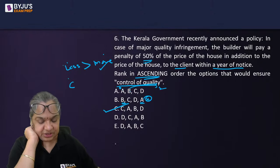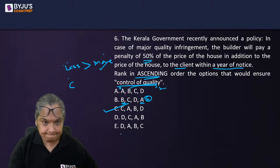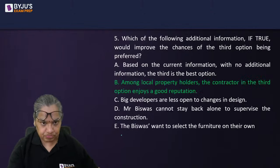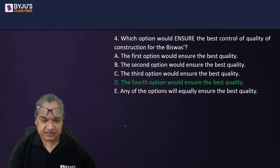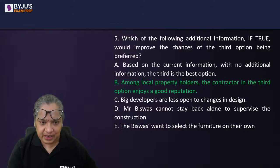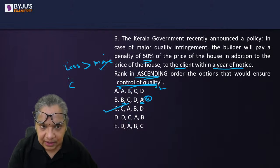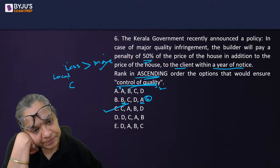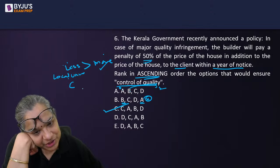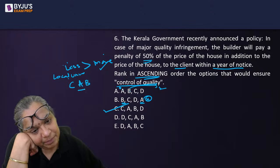What was the option C again? Let's look at it. Our option C was get a local unregistered contractor. So, local unregistered contractor, you don't know anything without that additional information. Next is big developer, both A and B. One is full furnishing, in B you have a little more control.